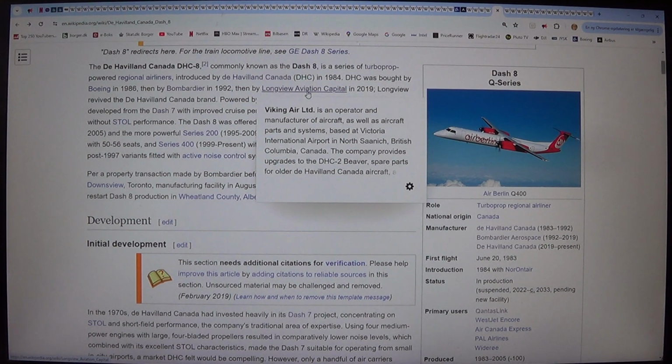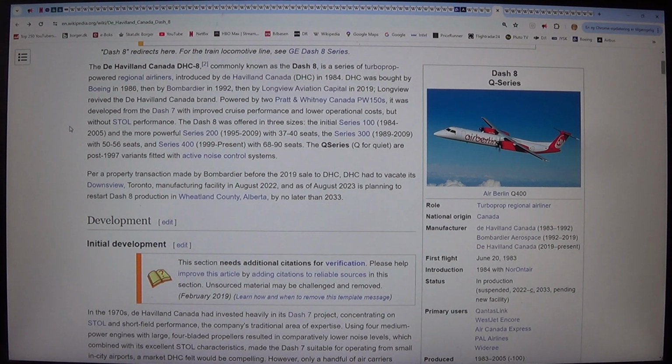The Dash 8 was offered in three sizes: the initial Series 100, 1984 to 2005, and the more powerful Series 200, 1995 to 2009, with 37 to 40 seats, the Series 300, 1989 to 2009, with 50 to 56 seats, and Series 400, 1999 to present, with 68 to 90 seats. The Q Series, Q for Quiet, are post-1997 variants fitted with active noise control systems.